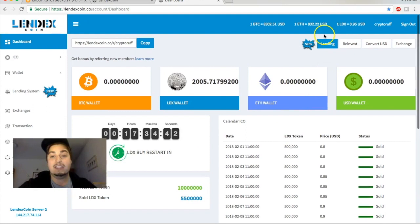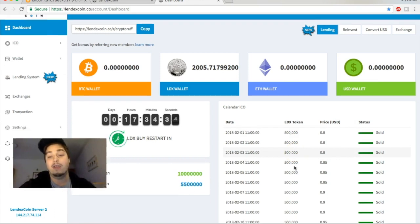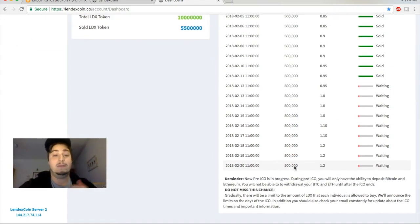Currently, the coin price is at 95 cents. So I was able to get these tokens at the 80-cent price, so I've already seen a 15-cent profit per coin, which is absolutely awesome to me if I'm able to flip this and sell it.